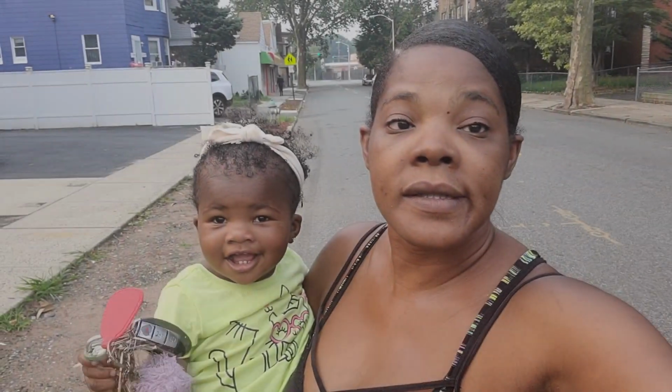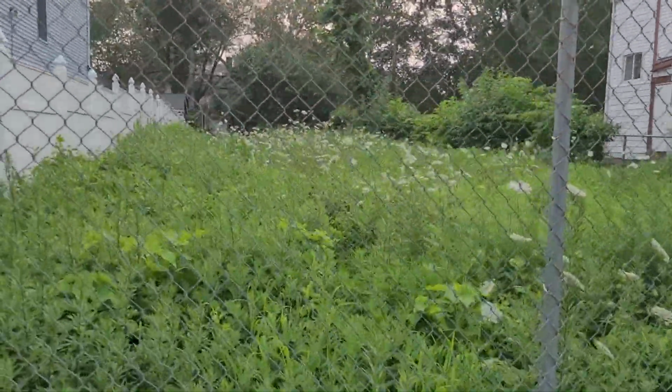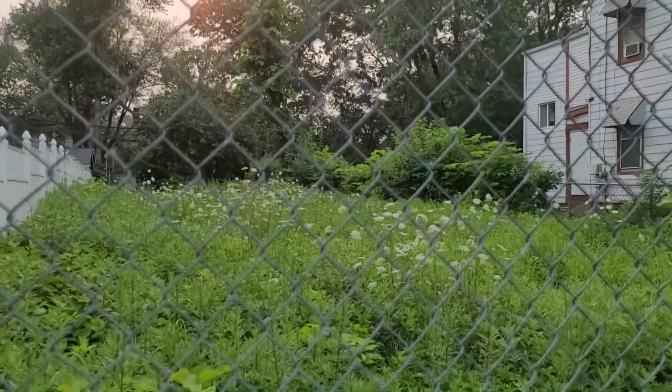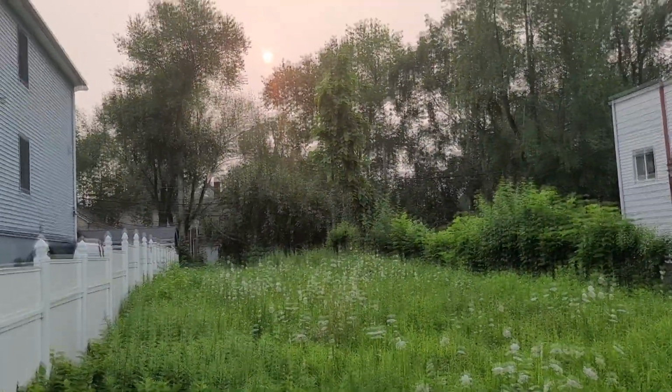So me and my trusted sidekick, we're out here at the lot. Princess of R&B. Obviously somebody needs a haircut. This is the lot. Kenzie, it's a 30 by 100 lot. You can see that it goes back pretty deep.